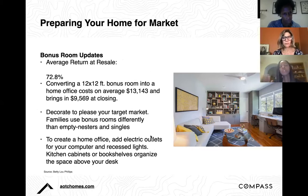And then you want to just be cognizant of your target market. You want to decorate to please your different target audience. So families may use bonus rooms differently than an empty nester or someone that's single. So you want to just be mindful of that. And then to create a home office, you can add electric outlets for your computer and other electronics, recessed lighting, obviously, so that you can see. And then kitchen cabinets or bookshelves can help organize the space above your desk.